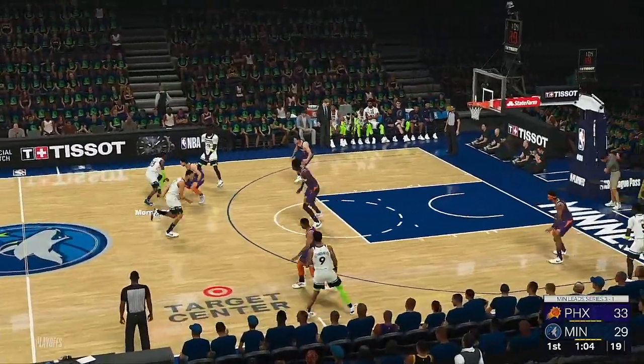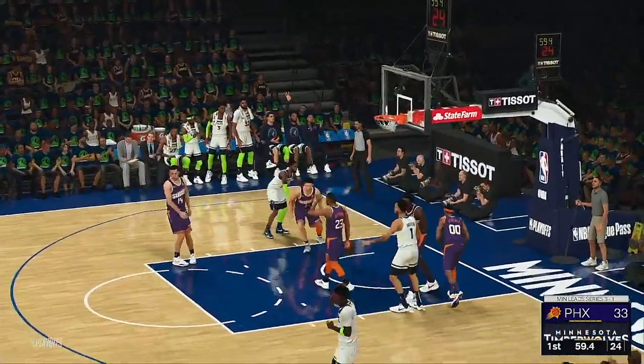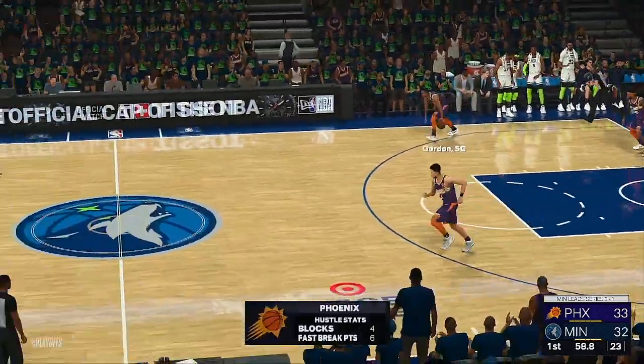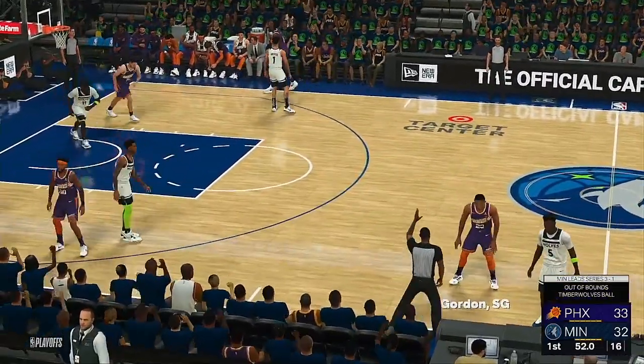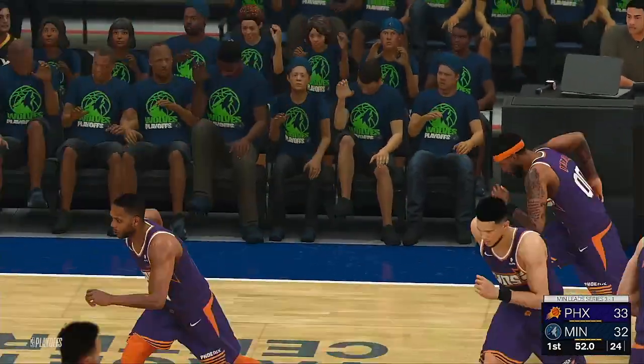And an important part of every team's game, a look at the hustle stats for the Suns. Well, their length and anticipation reflected in their shot-blocking totals, making the extra effort to close things out. But how about their scoring in transition as well? That's been a big factor to this point. Out of bounds. Are those high tops or track shoes these guys are wearing? My goodness.